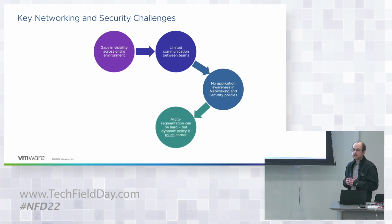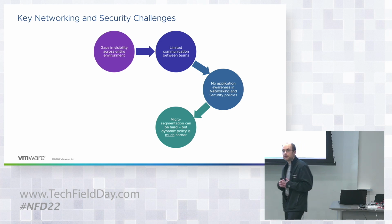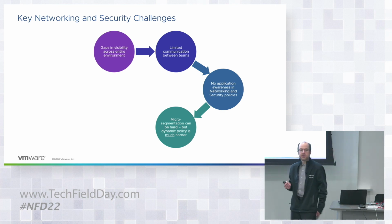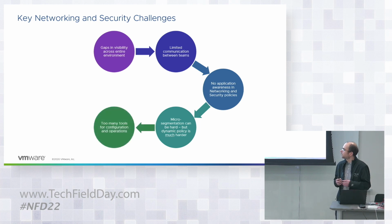And we've seen that, even with the ability to apply east-west security, something that was almost impossible to do before NSX, getting to that granular workload or application-aware security policy, even with the distributed firewall, is difficult without that visibility and application awareness. So too many people weren't getting the maximum benefit out of microsegmentation.